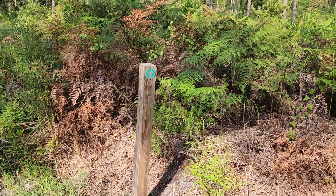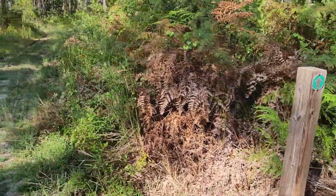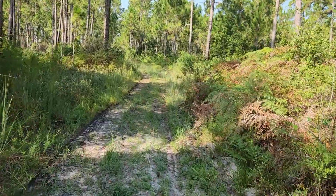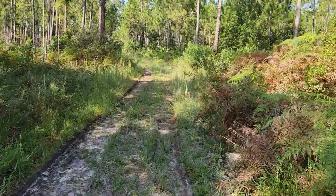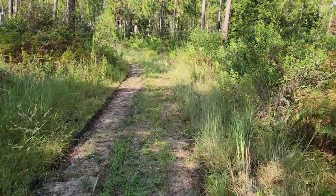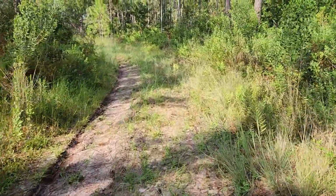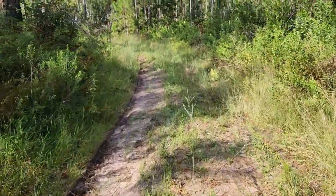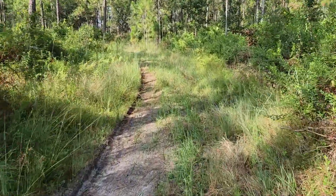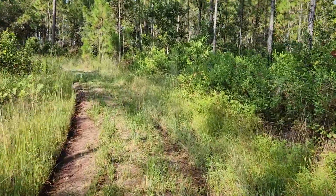Just like the blue trail, this trail is marked with these posts. Now they're green. I never considered green to be a very good color to mark trails with, but that's what they are. The trail itself is pretty identical in overall make. It is a little bit easier to hike on. It's a little bit more hard packed than the previous one, but it's also a little bit more overgrown, so keep that in mind.